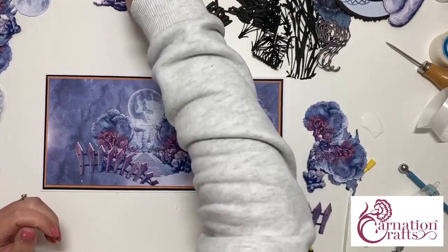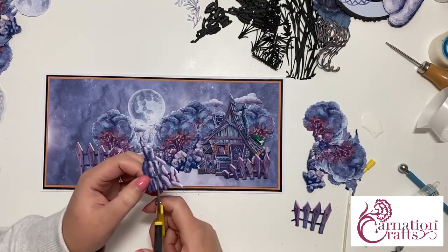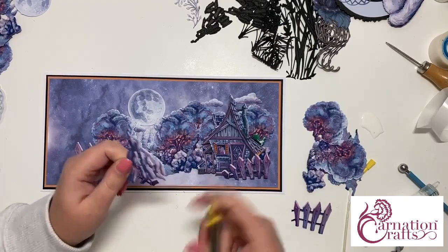Now, let's just go in with a few pebbly things. These are also from the time-worn die set, and I'm just going to cut away a few little rocks and things.